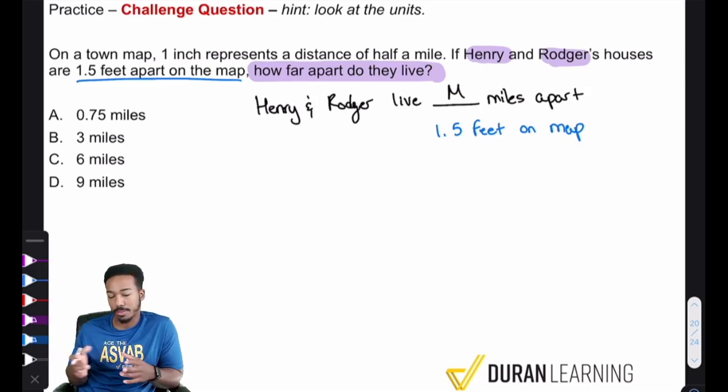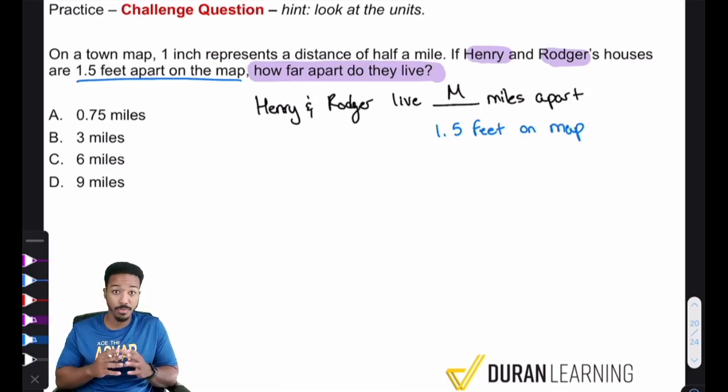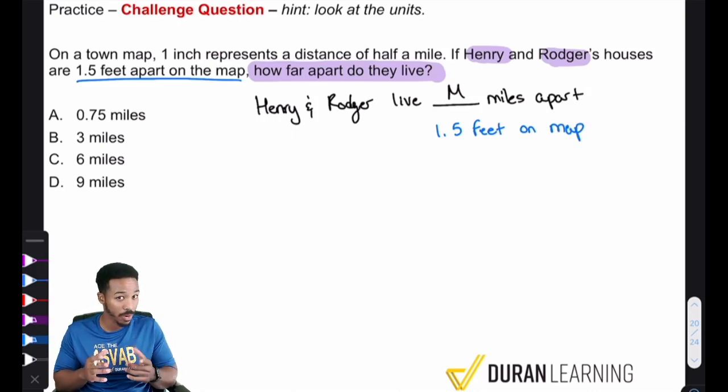Now, why is that important? Remember, when it comes to proportions, the main idea, and write this down if you've never written this down, is that you have to compare the same things in the same way. I'm going to show you exactly what that means in a moment.